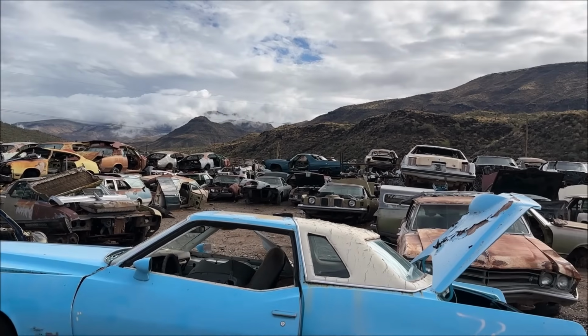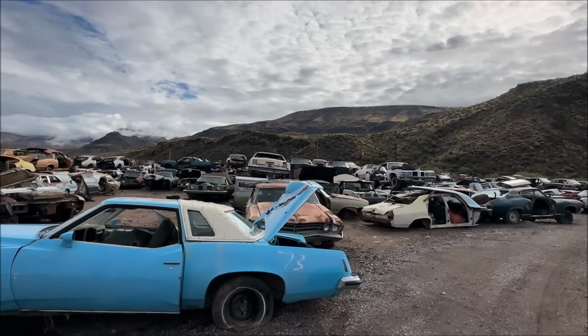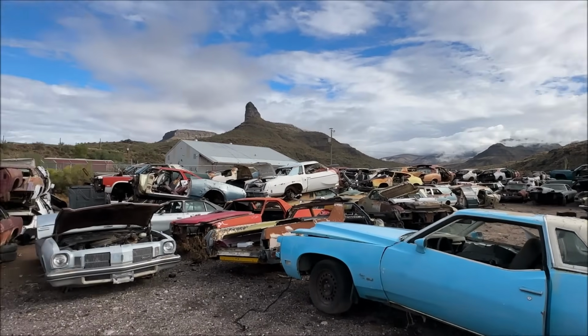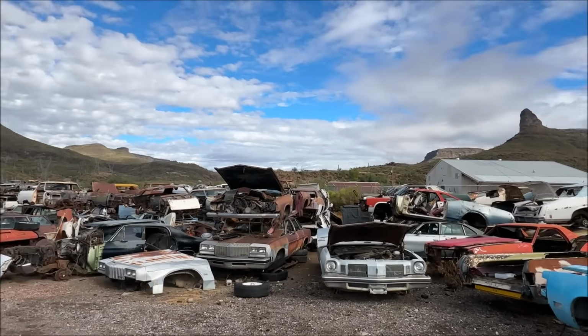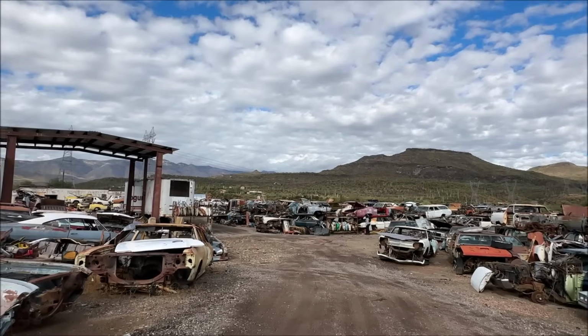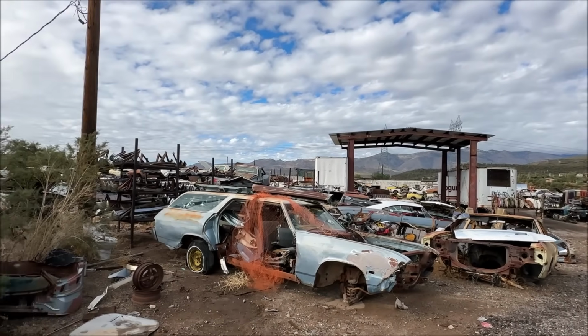Now that I'm kind of up on this hill, I was going to zoom out and give you, I should have brought my tripod in here to raise it up a bit, but I'll give you kind of a higher level overview of the property. It's a very peaceful place, just to have all these hundreds of cars hibernating.